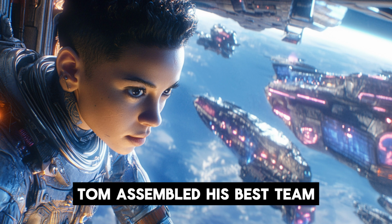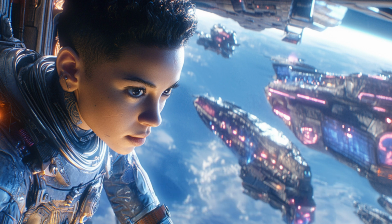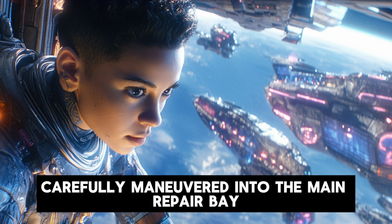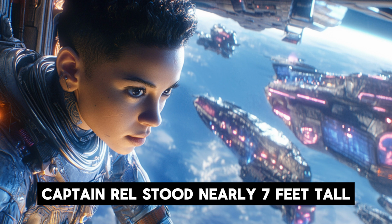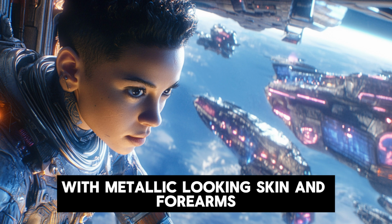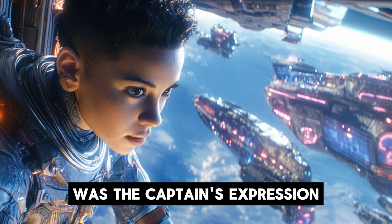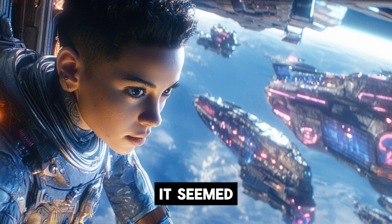The next hour was organized chaos. Tom assembled his best team: Mike from Structural, Linda from Systems, and Pete from Power Management. They gathered every scanning tool the station had while the damaged ship carefully maneuvered into the main repair bay. When the airlock cycled, Tom got his first look at an alien. Captain Rel stood nearly 7 feet tall, with metallic-looking skin and 4 arms. But what caught Tom's attention was the captain's expression. Worry looked the same on any face, it seemed.